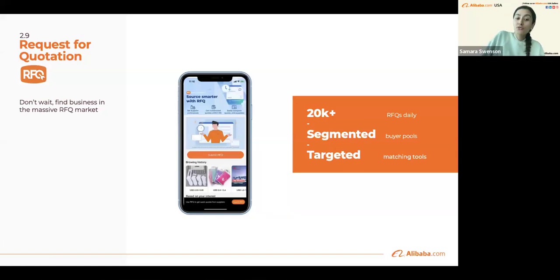And another thing that's really cool about Alibaba.com is that you can do business in two ways. In a passive way, where you set up your storefront and wait until the inquiries start coming. Or you can go to the RFQ market, which stands for request for quotation. In this market, buyers post what they're looking for. For example, if I'm looking for 500 avocados, I'll put, okay, I'm interested in 500 avocados, I'm based in the US. And if you are selling avocados, then you can quote me directly. So there are two ways that you can do business on Alibaba.com, which is really helpful.